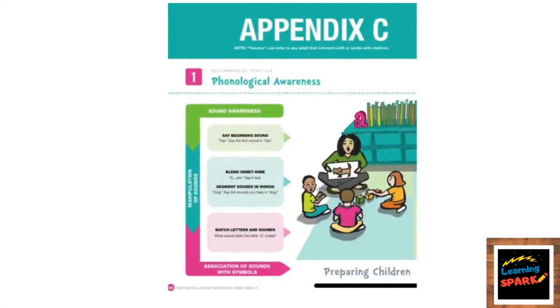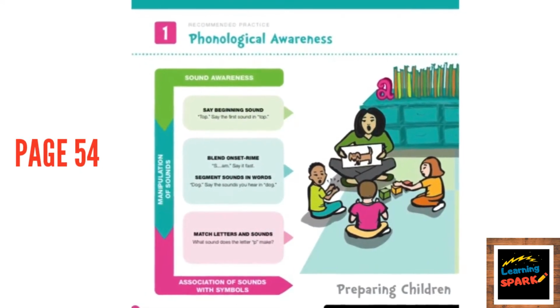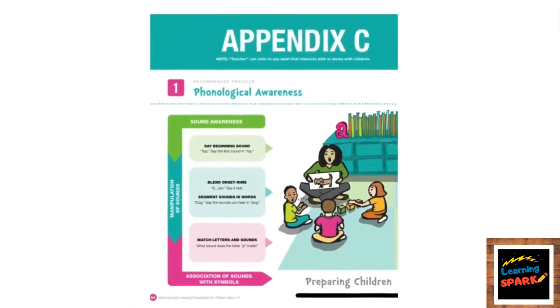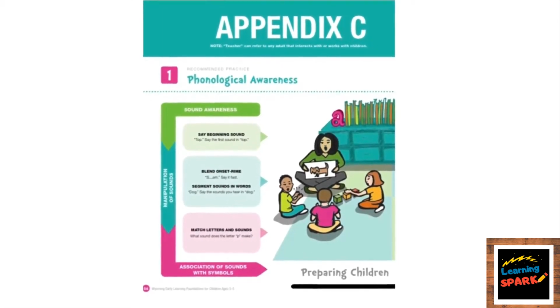I would also like to show you guys an image. Now, I found this image in the Wyoming Early Literacy Foundations for Children ages 3 to 5. It's a mouthful, but I found it online, and it's extremely helpful because it shows the pathway of phonological awareness and where it takes the child. So I'm going to pull that up on the screen for you, and I'm going to walk you through it. So I've got that pulled up here for you. It is on page 54. If you are looking for it, it's in the appendix of the document. So again, that was the Wyoming Early Literacy Foundations for children ages 3 to 5.